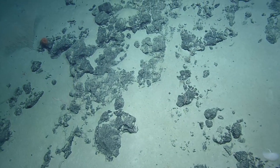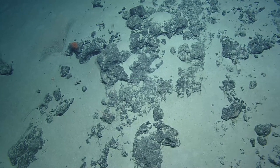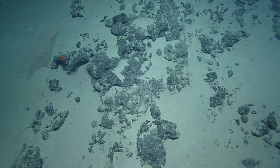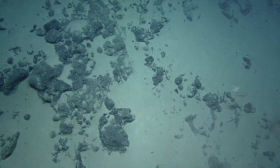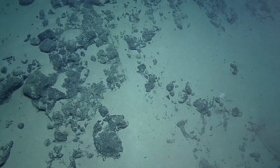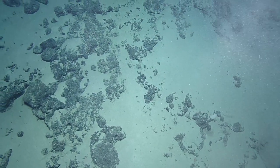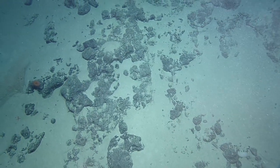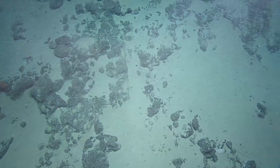Another sponge. Can we have a look at the back of the sponge real quick? The one where the stalk joins the head, if possible. Possible with our brow cam, but not with the main camera. Okay. I can maybe get a side shot.